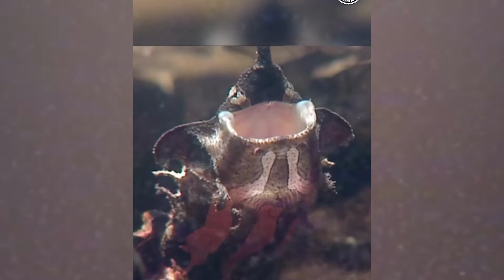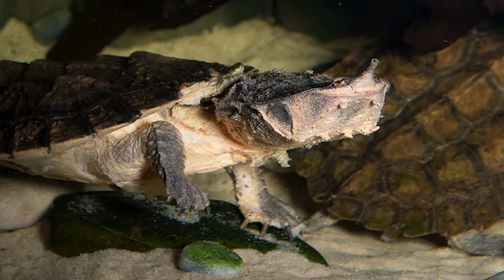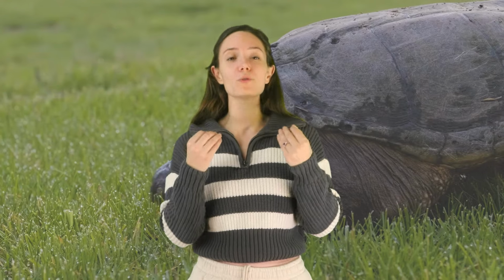Once their prey has been caught, it then travels down their throats, which also have spines in them to keep it down. It is extremely uncommon for freshwater turtles to need this tactic, but it's probably used to help them hold onto food when they're diving.